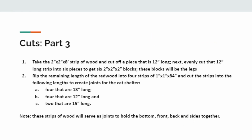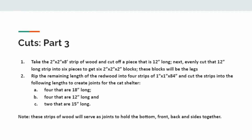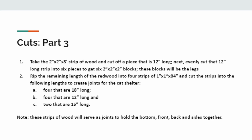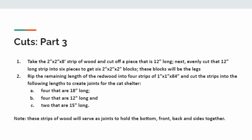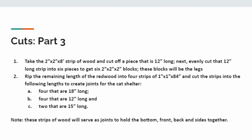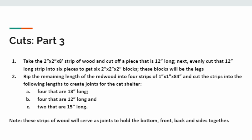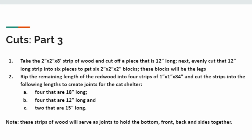Take the 2x2x8 foot strip of wood and cut off a piece that is 12 inches long. Cut this 12-inch long strip into 6 pieces to get 6 2x2x2-inch blocks. Separate the remaining length of the strip of wood into 4 8-inch long strips, 4 12-inch long strips, and 2 15-inch long strips. These strips of wood will help support the cat shelter.